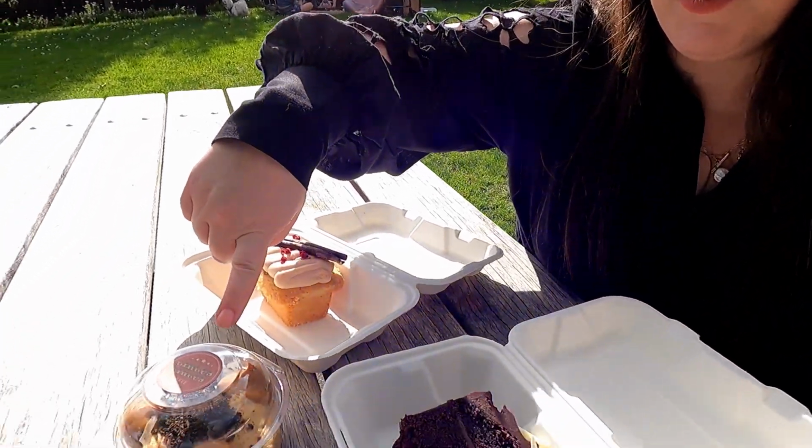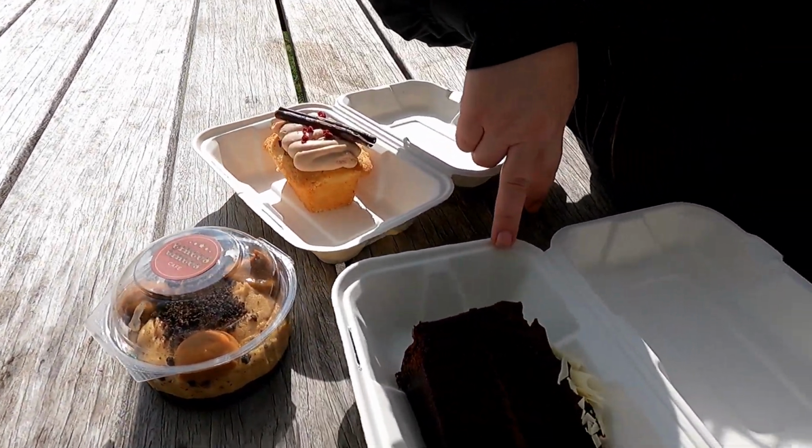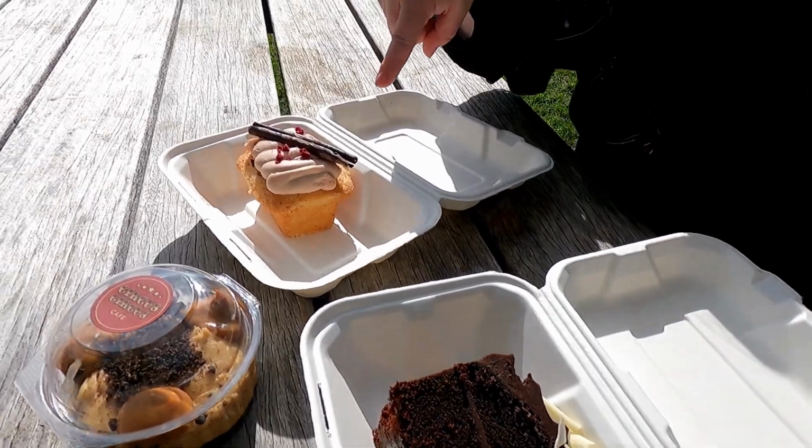So we decided to get takeaways and have it in the park. There's a fantastic playground here at the Mount Eden shops, but we'll show you what we got. I got the peanut butter mousse. Madison got a chocolate cake, and then Jono got, it was a raspberry what? Raspberry frand, I think it's pronounced.